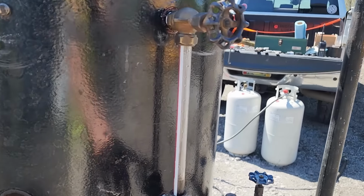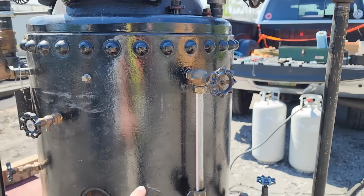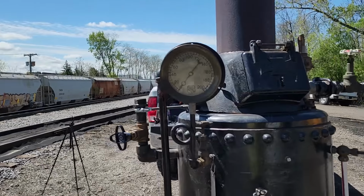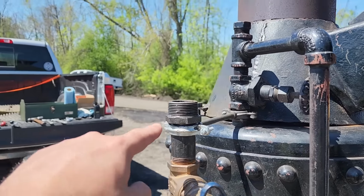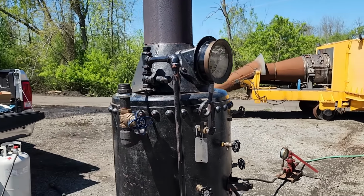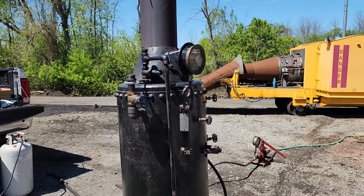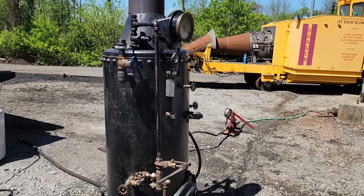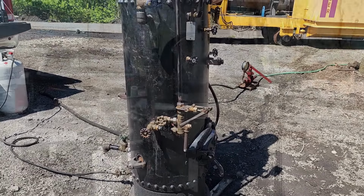We're running the water low in the sight glass so we can have more of a steam chamber to blow this large whistle. The outlet on this is only 1 inch, and we're going into 1.25 inches on the whistle itself. So the more volume we have for steam, the longer of a blow we can have. So it's a reason for running the low water level.